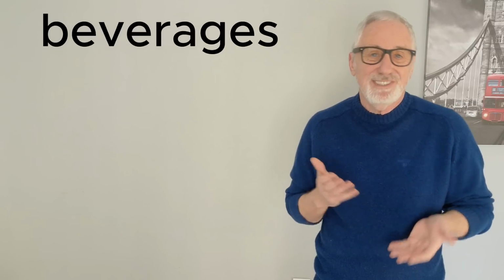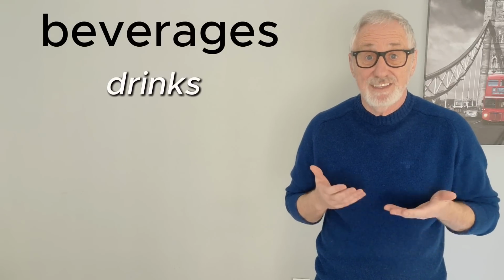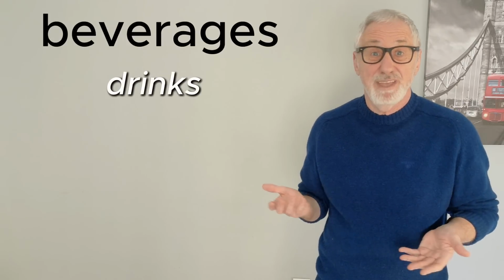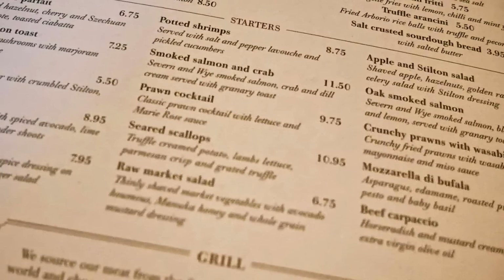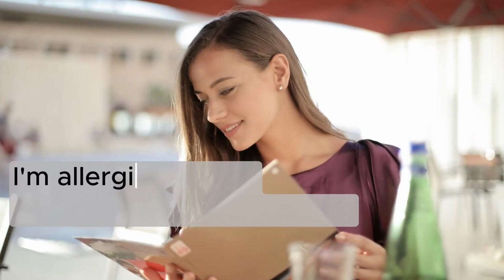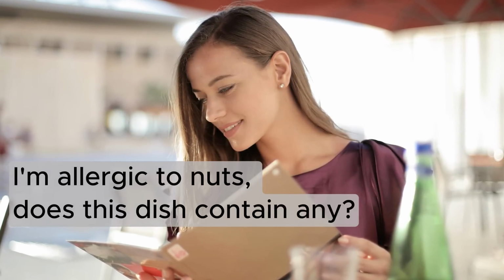Also on the menu will be something called beverages, which is a fancy word for drinks, either soft drinks like lemonade or alcoholic drinks like beer or wine. Prices are usually listed next to the dish name, like this. Also, it's really important that before you order, if you can't eat certain types of food because of allergies or maybe religious beliefs, inform the waiter, like this. I'm allergic to nuts. Does this dish contain any?